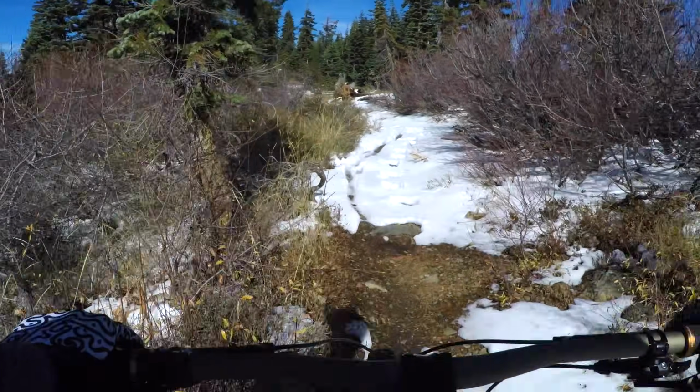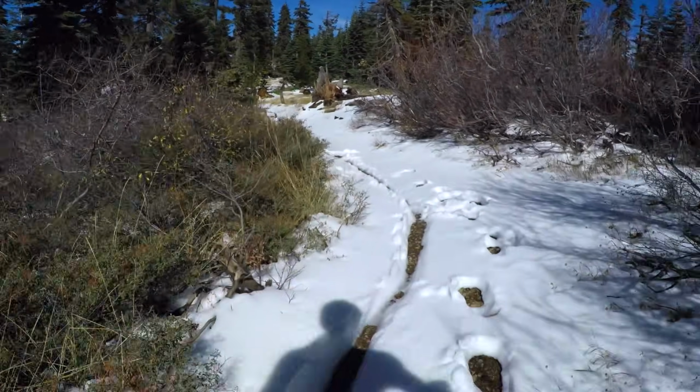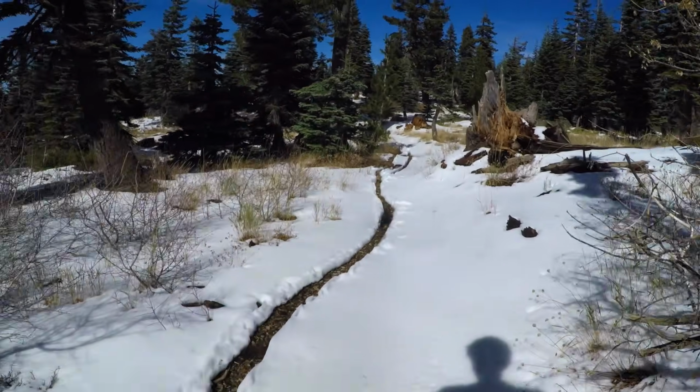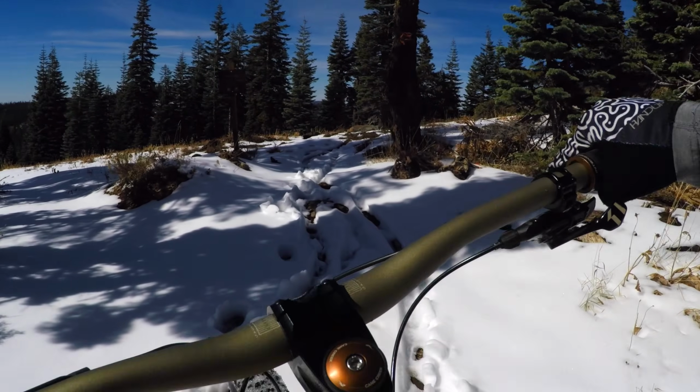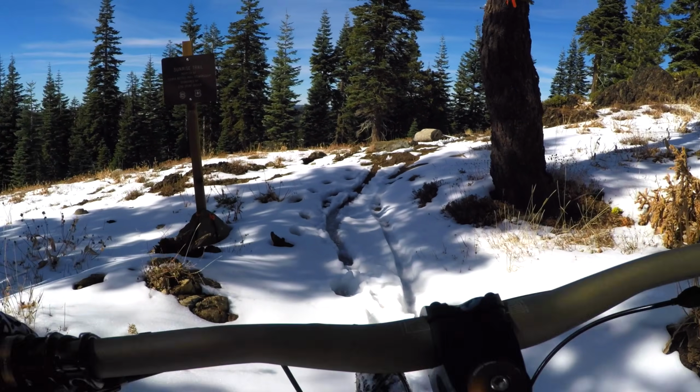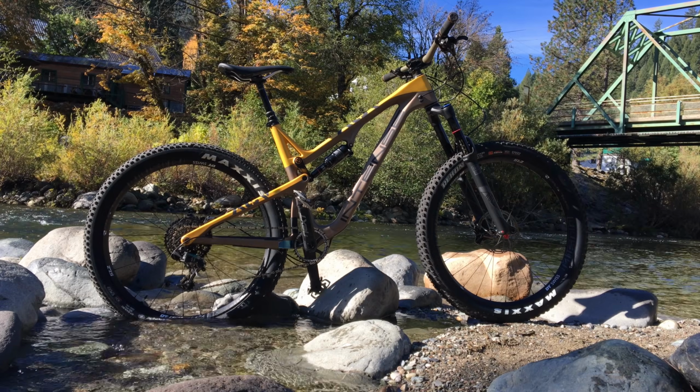Oh, gnarly. Oh yeah. Oh, it's Downieville. Just a little snowy today. But that's no big deal, because I'm on a 27.5 Intense ACV.